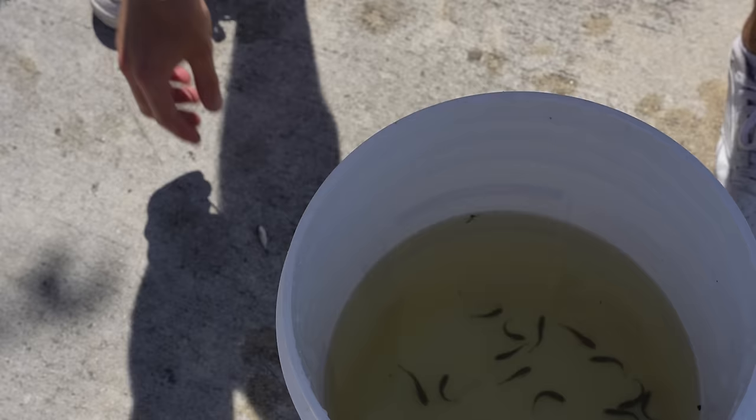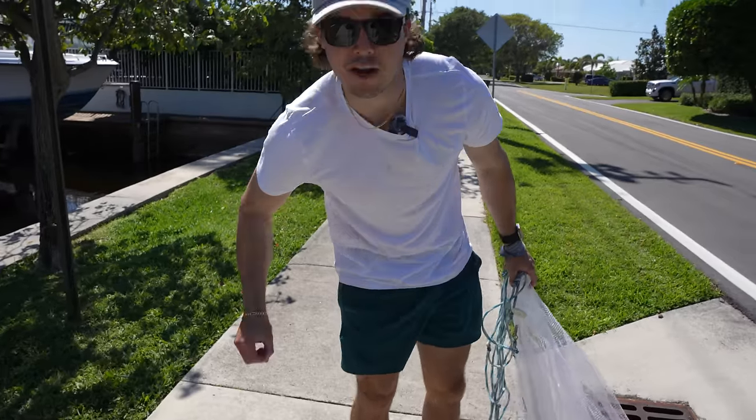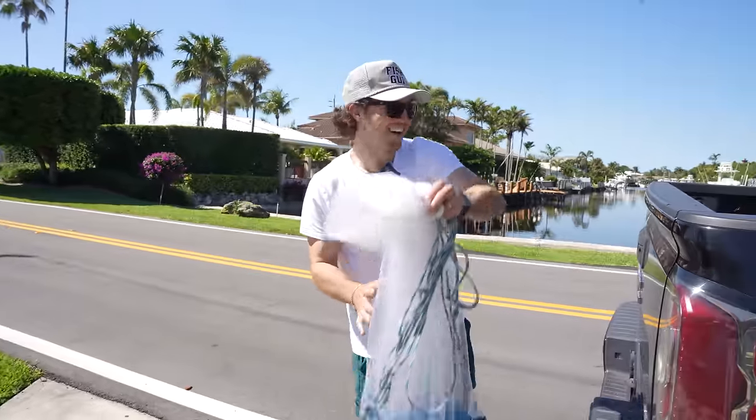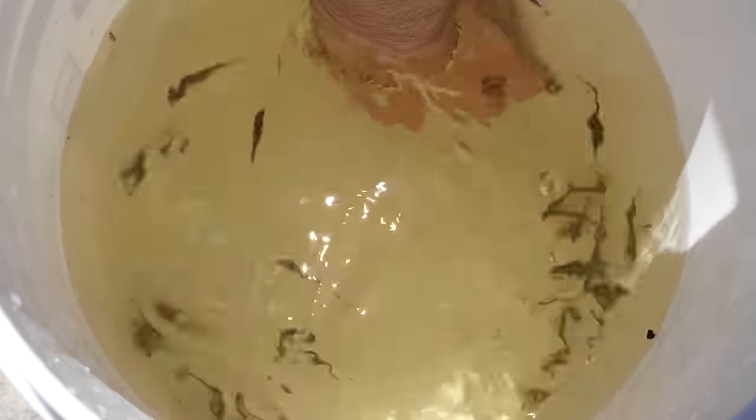And we're letting him go too. And we're letting this guy go too. Letting three of them go or keeping the rest. These are sick. We've caught everything but needlefish. This is a sick video. What the heck, dude? That is so weird. All right. Let me try to grab one for you guys. These are baby mullet. Confirmed. This is not a drill.